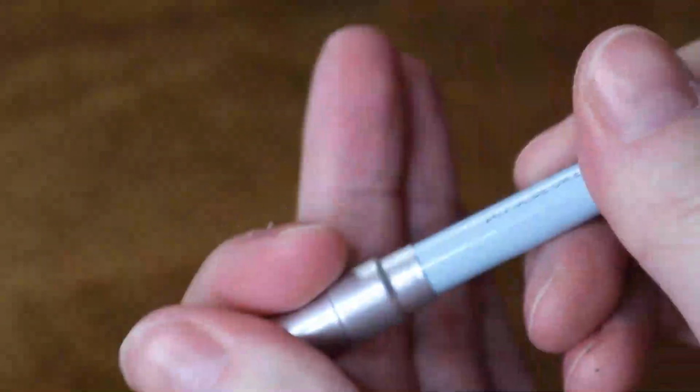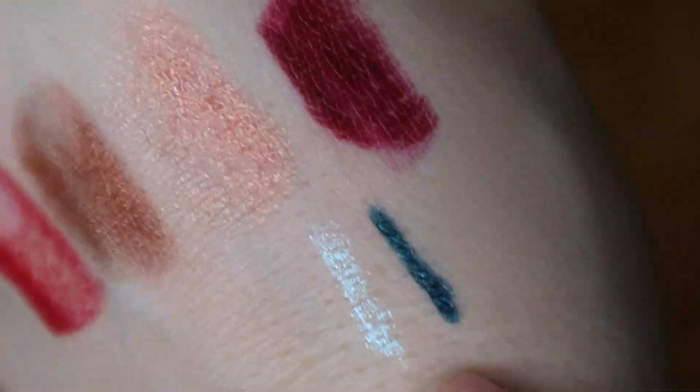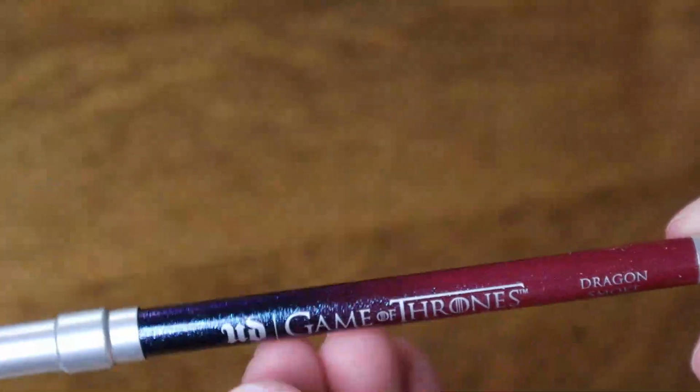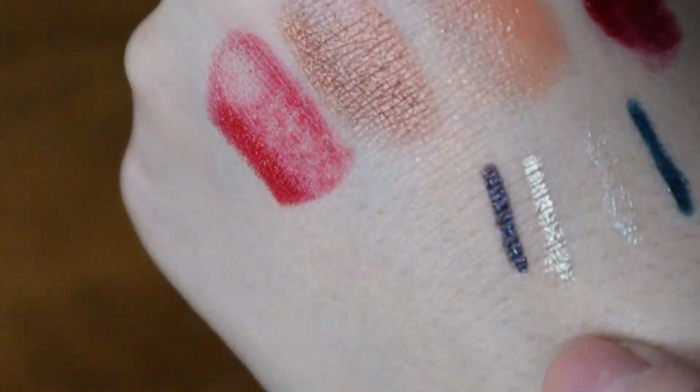This is a white one, almost more clear with just some iridescent sparkle in it. Lannister Gold is very, very gold. Probably the most golden, gorgeous eyeliner you'll ever see. And Dragon Smoke is this last one. This one's probably my favorite packaging. I love the black to the purple to the red. And it is this beautiful, beautiful purpley black with sparkles.